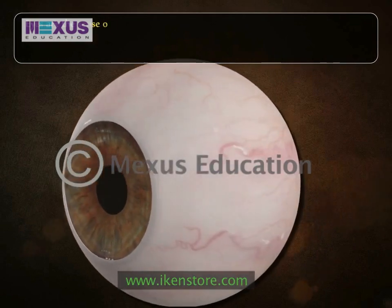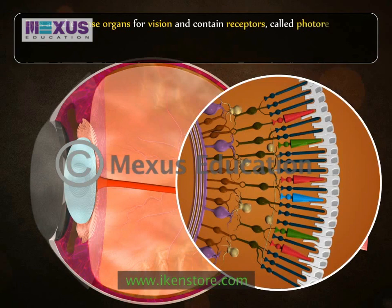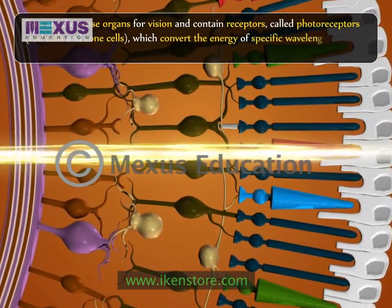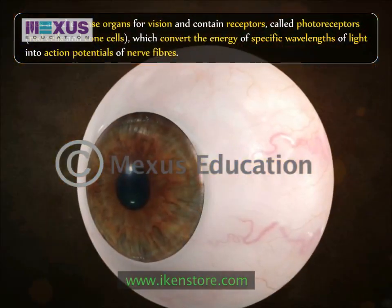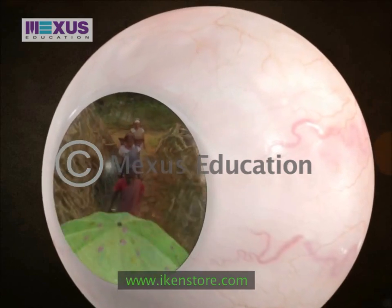Eyes are the sense organs for vision and contain receptors called photoreceptors, rod cells and cone cells, which convert the energy or specific wavelengths of light into action potentials of nerve fibers. Photoreceptors give a definite idea about the objects in the environment.